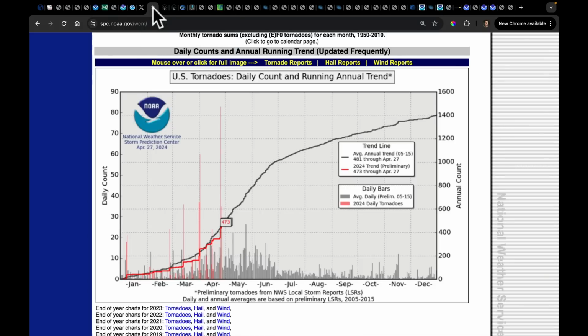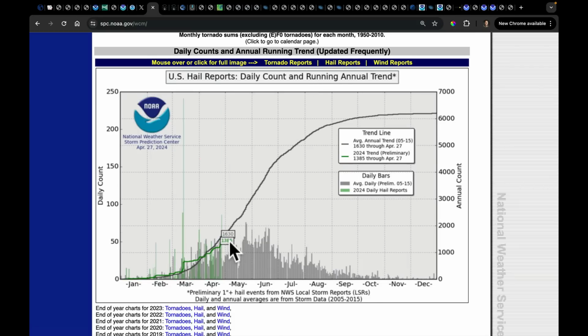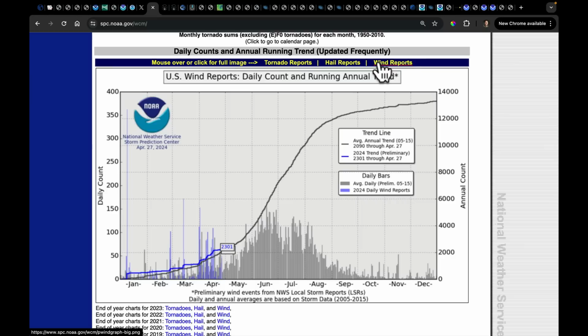Okay, so where does that put us? That brought tornado numbers right back to historical averages. So this one day, you can see this spike way up here in terms of daily count. These are filtered counts, by the way. So we're back on average for tornadoes. We're still running a little bit behind by about 250 hail reports compared to historical averages. But in terms of wind, we're still above normal. So we're just going to keep checking in on these metrics that give us an idea about where this severe weather season is going.